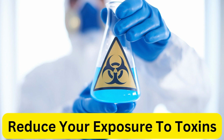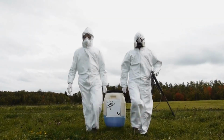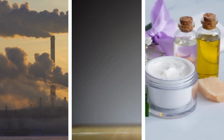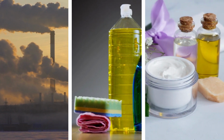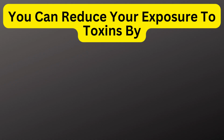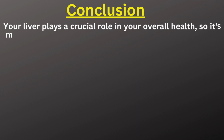Reduce your exposure to toxins. Reducing your exposure to toxins is crucial for liver health. Toxins can come from sources like pollution, cleaning products, and personal care products. You can reduce your exposure to toxins by using natural cleaning products, using natural personal care products, filtering your water, eating organic foods.